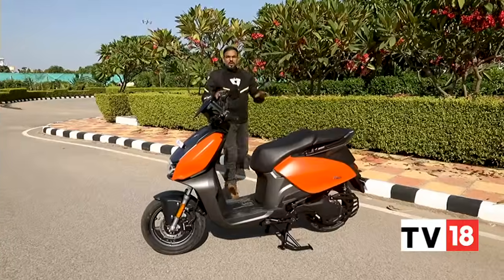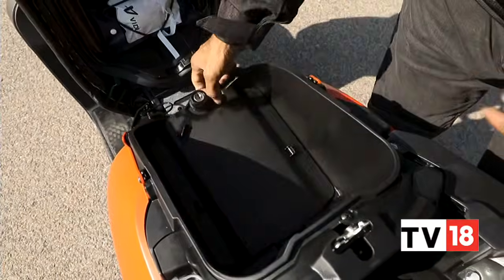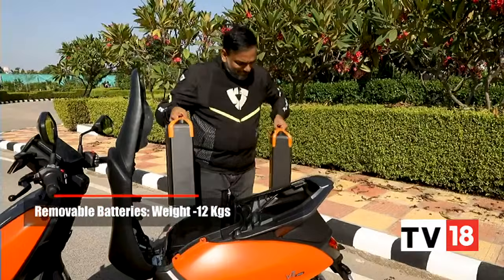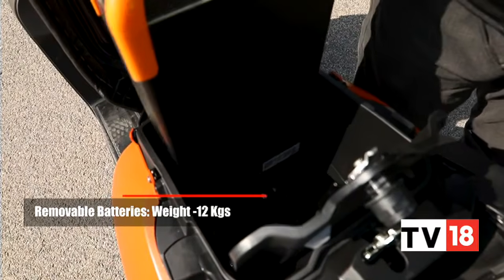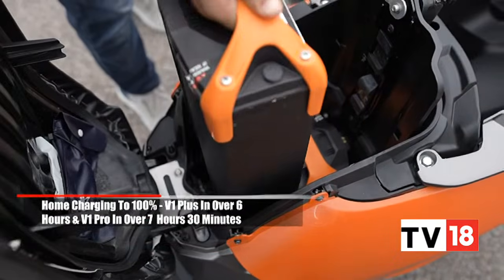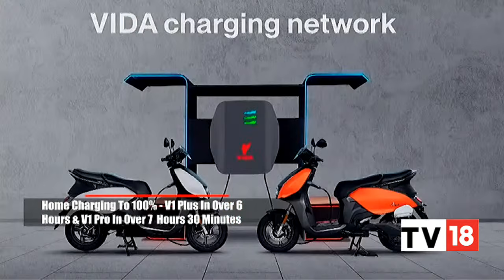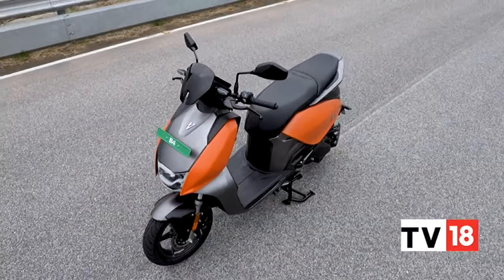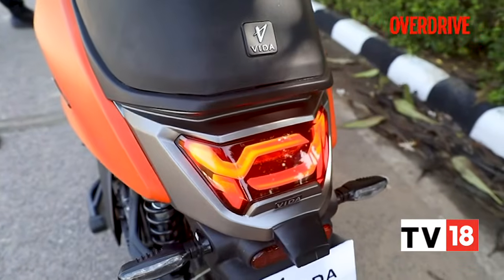In case you fully run out of charge, you don't really have to say Alvida to the Vida. Essentially, this scooter comes with two removable battery packs. Now, at 12 kilos each, they aren't easy to lug around for sure, but this is good news. On a regular 3-pin plug, these batteries will take around 5 to 6 hours to charge fully, and both the batteries can be charged simultaneously.